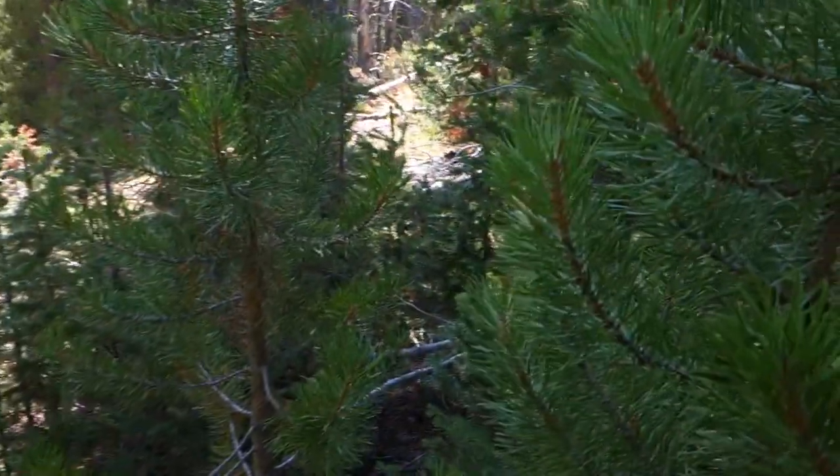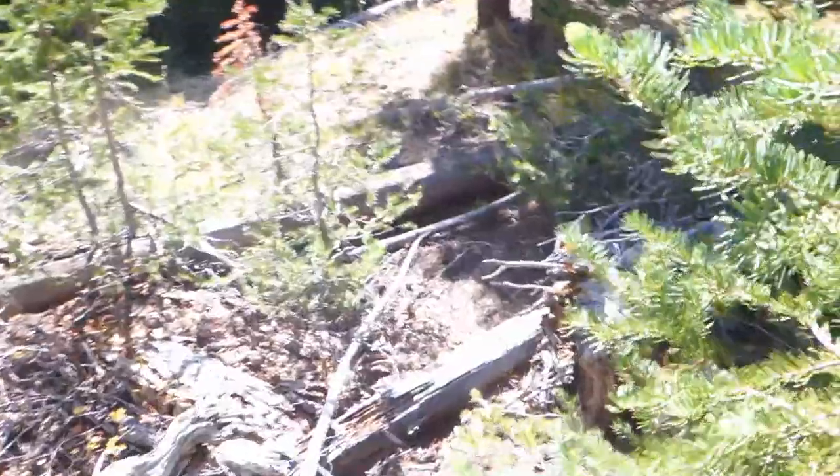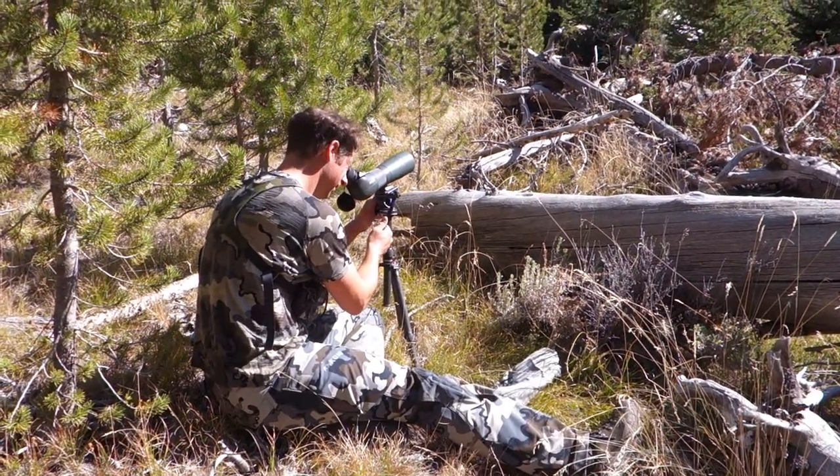We have seen some in the summer in here, plus I think that they may start using it more in the fall, and I have a trail camera, so we'll see what kind of action we have on that. Josh just spotted his first goat.